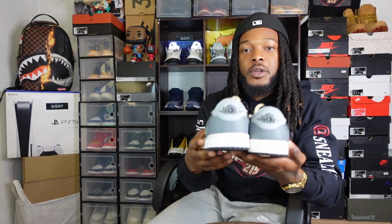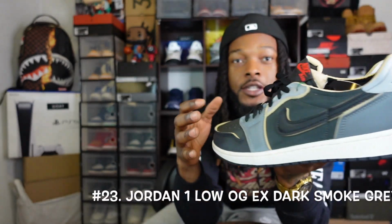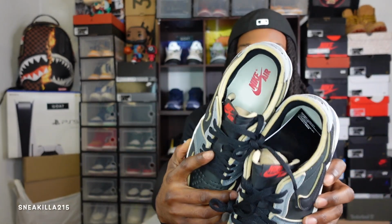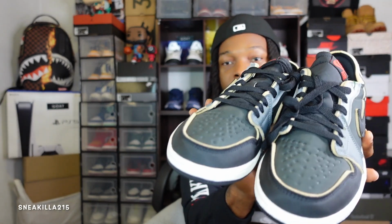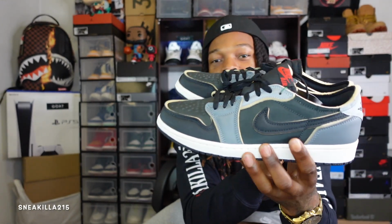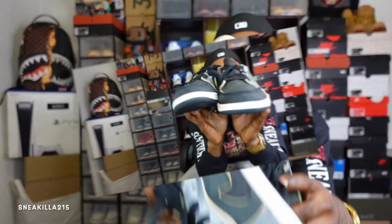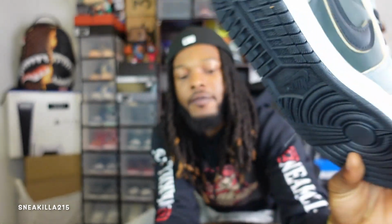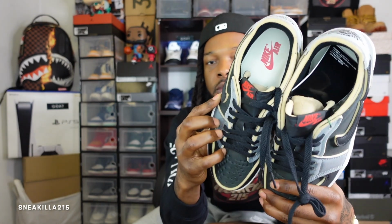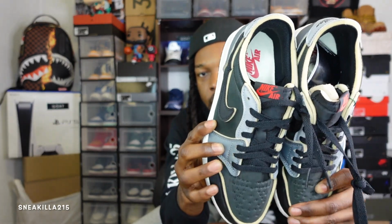moving on right here, man. We have the OG EX right here, man. Jordan 1 Low. I call these the OG EX. Yes, sir. They remind me of some Travis Scotts or something. Imagine if this swoosh right here was backwards, okay? All right, cool. But yeah, very, very dope shoe. Haven't worn these yet, so the bottom's still crispy. Still very nice. Very, very dope shoe. Look at the hints of red in there.